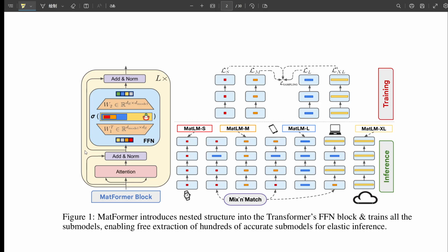Exactly. The paper gives a concrete example. They use G equals 4 granularities, and the sizes are set by ratios like 0.5, 1, 2, 4 times some base dimension. This translates to nested hidden neuron counts like d_ff/8, d_ff/4, d_ff/2, d_ff. Okay, 4 levels of nesting. Right. And when you stack these nested FFN blocks across all the layers of the transformer, you end up forming distinct nested submodels, M1, M2, M3, M4 in their example, up to MG.